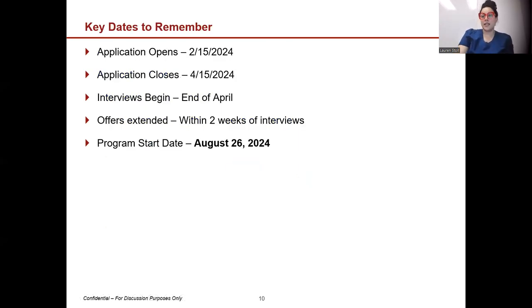So here are the important dates that you need to remember, and please mark your calendars. At the time of this recording, all dates are reflective of our initial residency year slated to start in 2024. So dates may have been updated depending on when you listen to this recording. It is also important to note that these dates may be flexible.